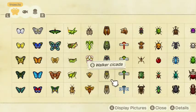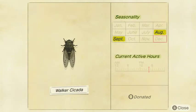Next up is going to be the walker cicada. And the walker cicada you can get also on trees, and it's very common. It's probably, I don't want to say the least common, okay, it's not the least common. It's still pretty common, though. So it's 400 bells in Nooks and Crannies from 8 a.m. to 5 p.m. in the months of August and September in the Northern Hemisphere, and February and March in the Southern Hemisphere.